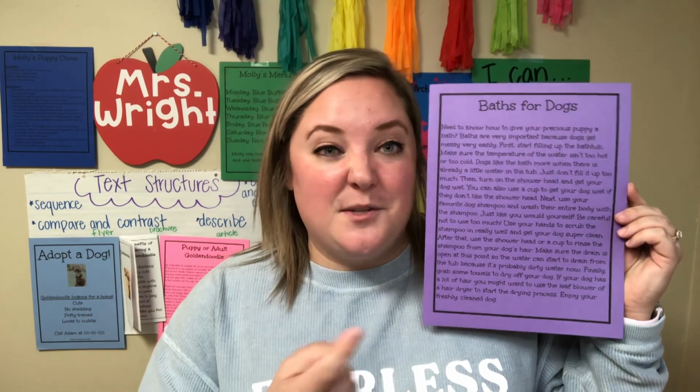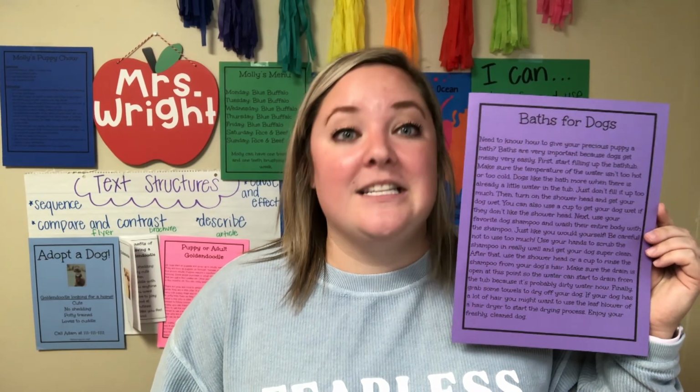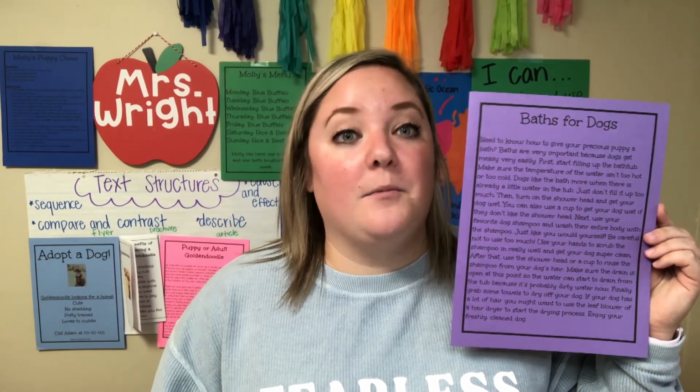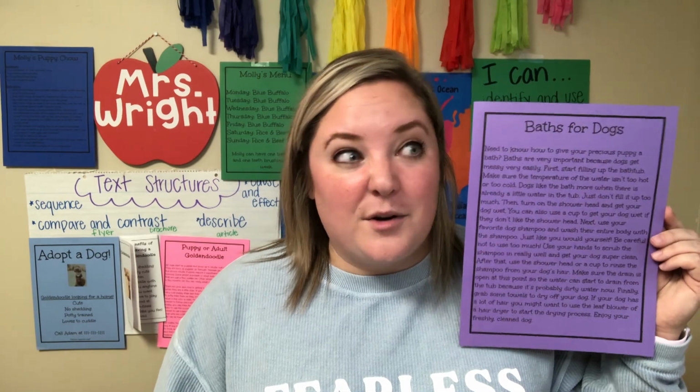Baths for dogs. This is something we had to learn how to do at home. And we do use the leaf blower or the hair dryer to start drying her because she has so much hair. And then we brush her when we're done. It's a whole process. So I prefer to take her to the groomer, like I said at the beginning, but we can't take her to the groomer all the time because sometimes she gets in the mud and she can't come inside until we give her a bath.